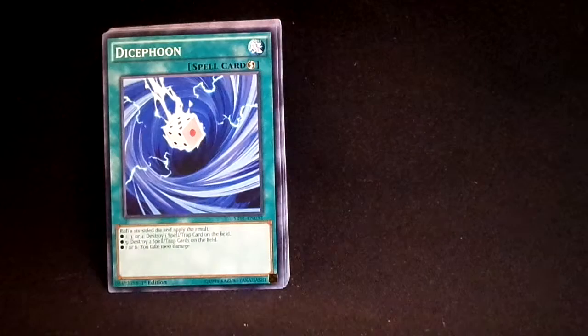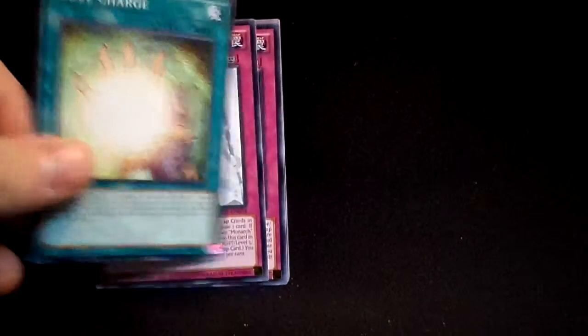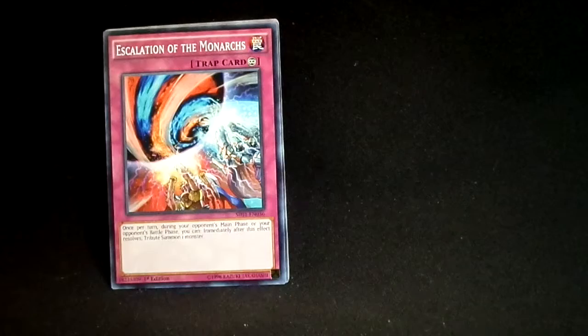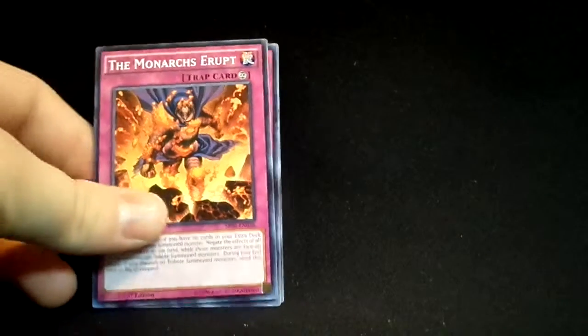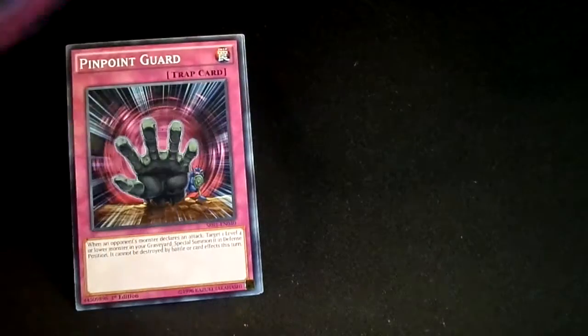Now, one of the best ways to make this deck even better from just going from the 3 structure decks that you will buy is to take staples from your own collection and add them to the deck. Cards like Solemn Warning, Pot of Duality, Upstart Goblin, and Raigeki are all really good starting points to add to this deck. Obviously, there's a lot of cards that have special summon abilities that you will want to include, since a lot of these monsters require tribute summons.